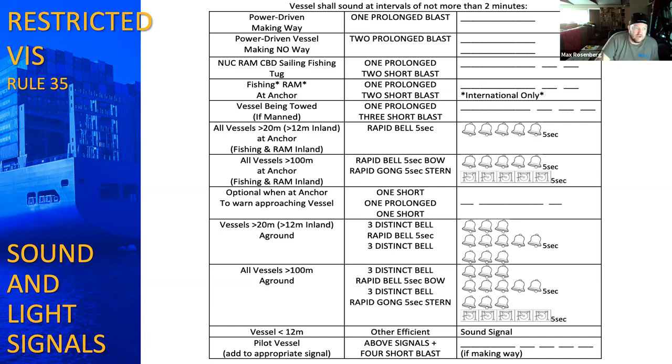And to indicate in restricted visibility, so if it's really hard to see, it gets really foggy, they're going to sound one prolonged blast, and they're going to do it at least every 2 minutes. Remember, that's going to be 4 to 6 seconds. And then less than 2 minutes later, they're going to do it again, and keep doing that every 2 minutes as long as the restricted visibility continues. If the fog lifts, they would stop sounding their signals. But that's a power-driven vessel making way, cruising along, going from somewhere to somewhere else.